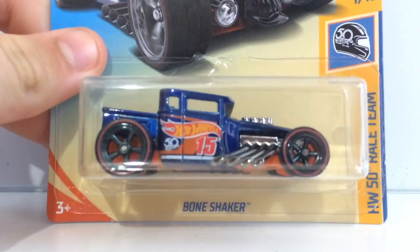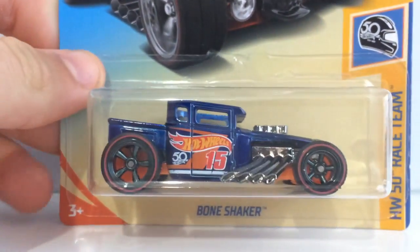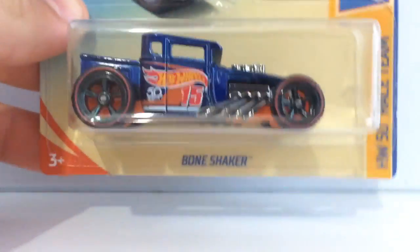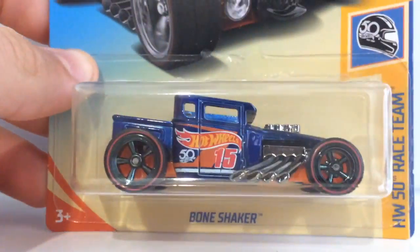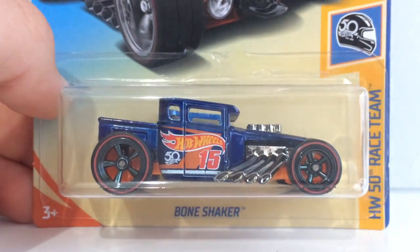Before I start, I want to put out a disclaimer: I did not find this in stores myself, so don't expect an in-store video of me finding the rarest car of 2018 or anything like that, because I didn't find it in a retail store like Kmart. I bought this secondhand from a collector at the vintage market that you probably would have seen in a few of my videos.